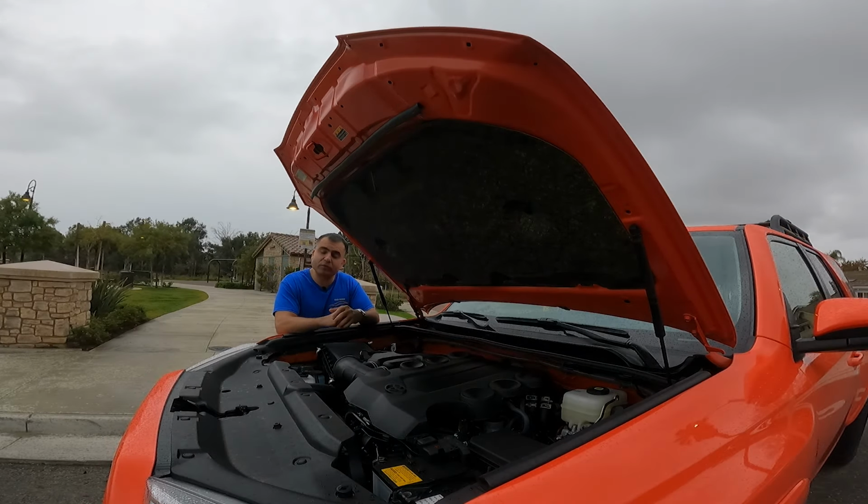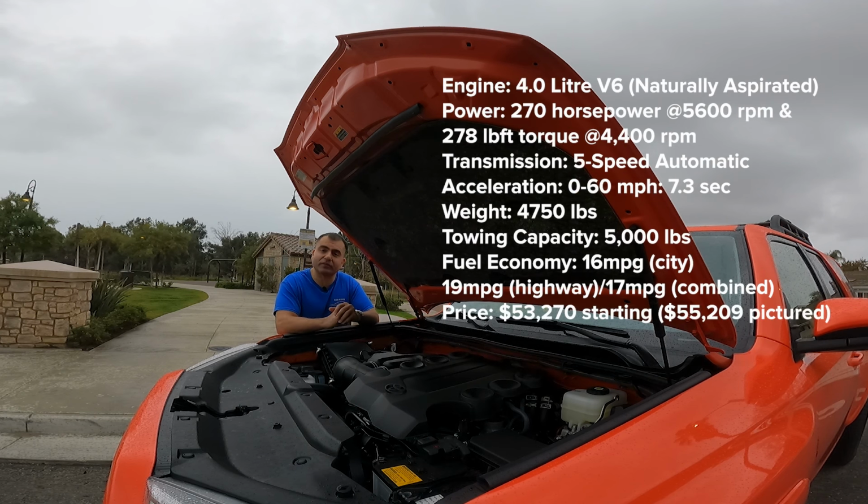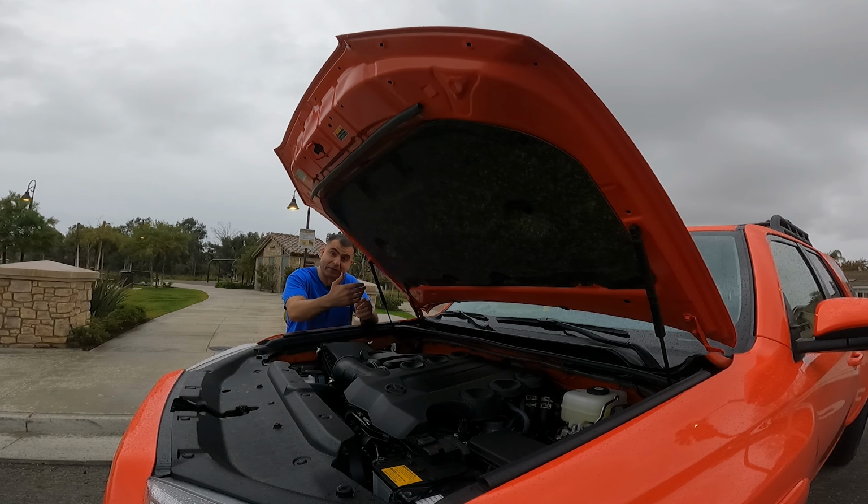Sequoia. This engine makes about 273 horsepower and 270 pound-feet of torque. It's mated to an old school 5-speed automatic transmission. Yes, it's not an 8-speed or 10-speed like a lot of the competitors have, but it's a 5-speed automatic transmission, and it actually does a 0-60 at a very, very slow rate of 7.3 seconds.